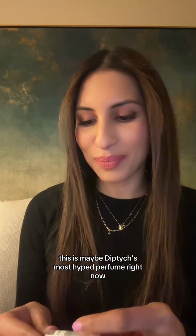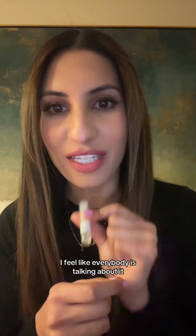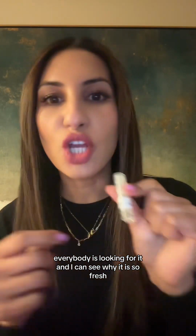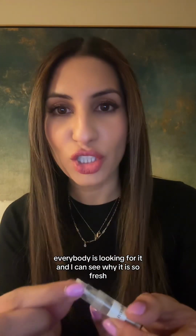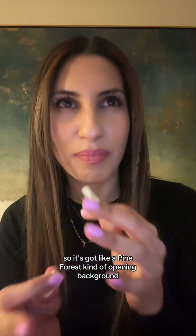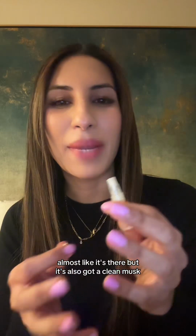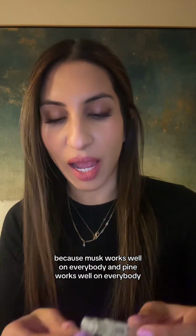This is maybe Diptyque's most hyped perfume right now. I feel like everybody is talking about it, everybody is looking for it, and I can see why. It is so fresh, so clean. It's slightly balsamic, so it's got like a pine forest kind of opening background, almost like it's there, but it's also got a clean musk.